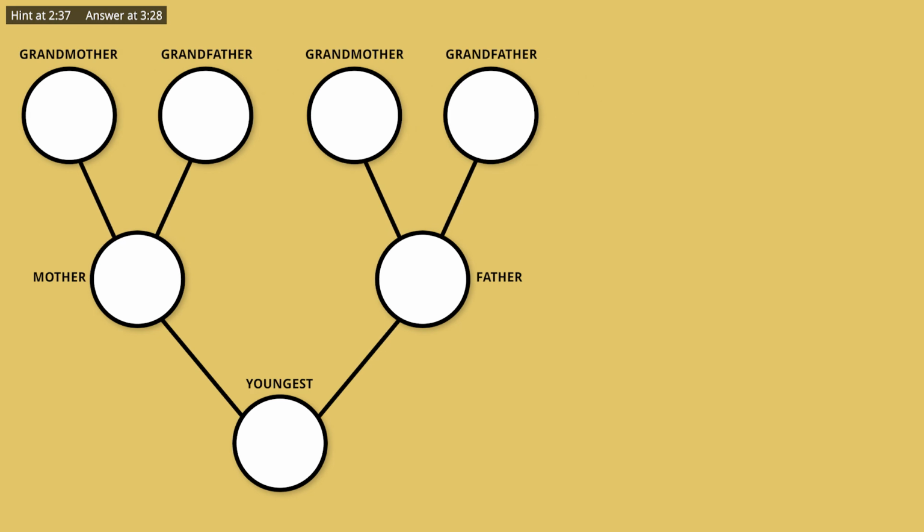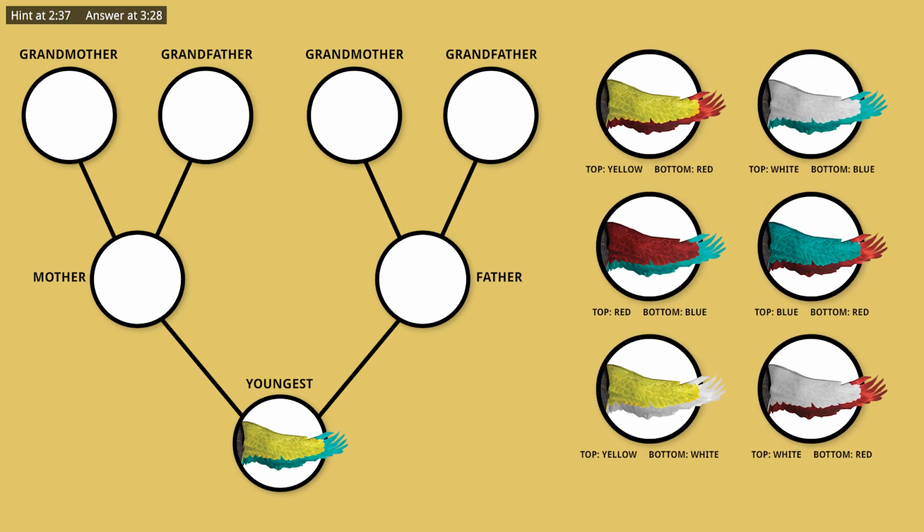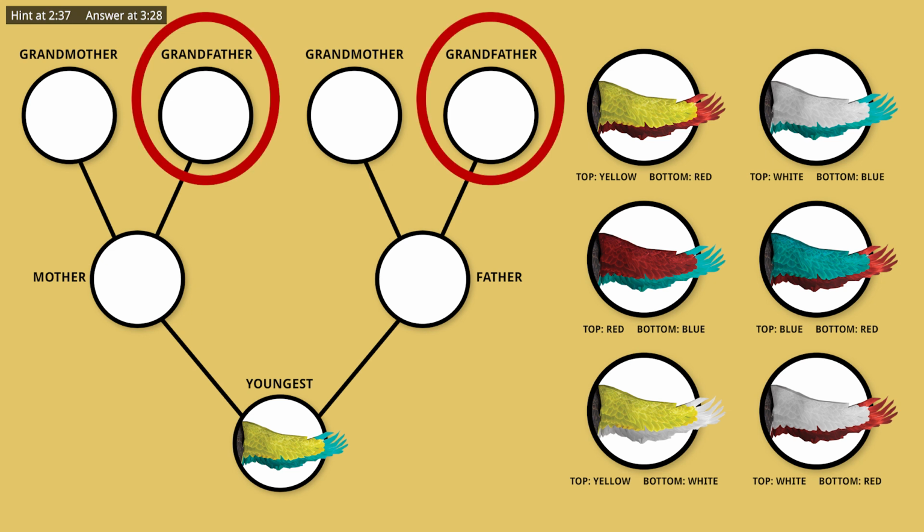On the left is the blank family tree. On the right is a chart showing the wings of the 7 family members. After seeing the poster, you know this eagle is the youngest. You need to figure out where all the rest of the eagles go in the family tree. Unfortunately, you don't know the sex of any of the eagles, but there's one bit of information that may help. Earlier today, you heard someone mention that it was interesting how both grandfathers have the same bottom feather colors. Hopefully that information will be of some use.